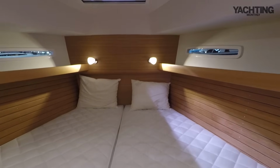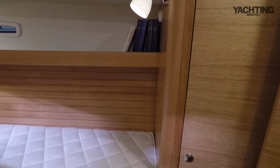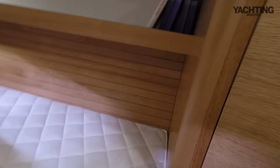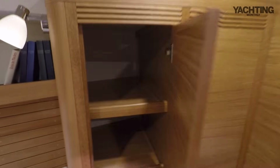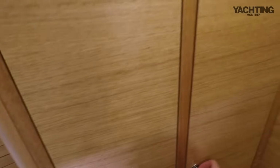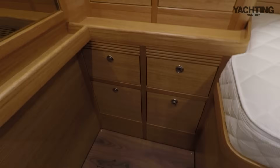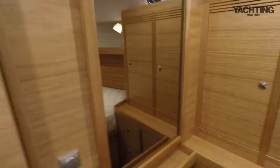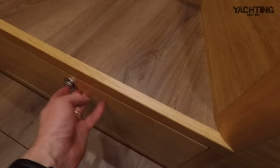You could sleep with your head at the far end, you could sleep with your head at the aft end, but you've got reading lights at both ends, whichever way you want to choose to do it, which is quite nice that they've taken that into account. Here, aft of the berth, you have shelved locker space. You have hanging locker space. And then you've got more locker space and drawers underneath there. A little vanity mirror as well, which is really nice. And there's a drawer under the step here. So they've used every little space for stowage.